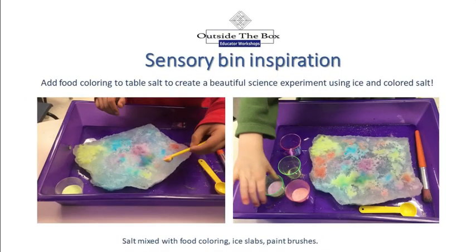Another way that you can use slabs of ice is to place them on a tray with colored salt. To color the salt, simply put some in a Ziploc bag with a few drops of food coloring and shake. The colored salt creates a lot of really cool reactions with the ice. This is a really fun science experiment with a beautiful result.